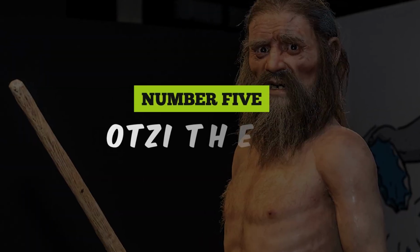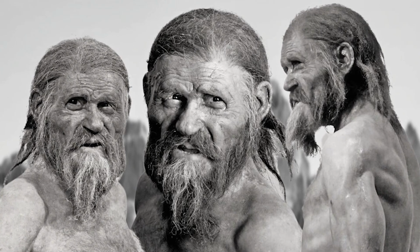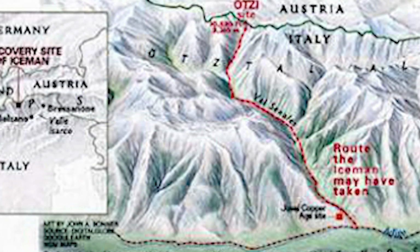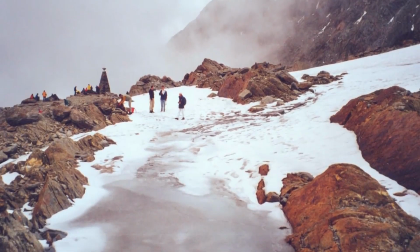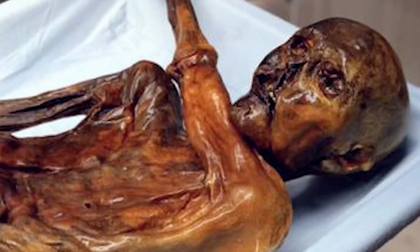Number 5. Oty The Iceman. Oty The Iceman was a super cool discovery found in the Ötztal Alps, which sit between Austria and Italy. He lived way back around 3100 BCE, which was a really long time ago. Even though thousands of years have passed, Oty's body was amazingly well preserved. Scientists learned a lot about his health and how he lived.